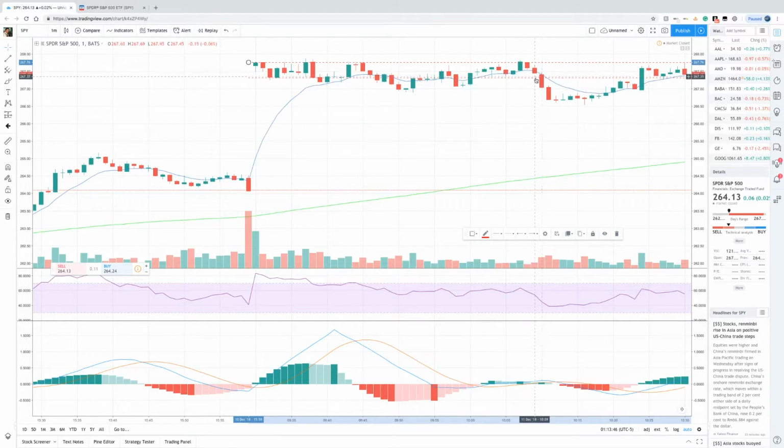Look at this red, what we call an engulfing bear candle. If you compare the size of this candle with all the other ones, it is basically, in 1 minute, going from 267.41 all the way down to 267.03, which is almost 40 cents. That is a lot in the SPY world.